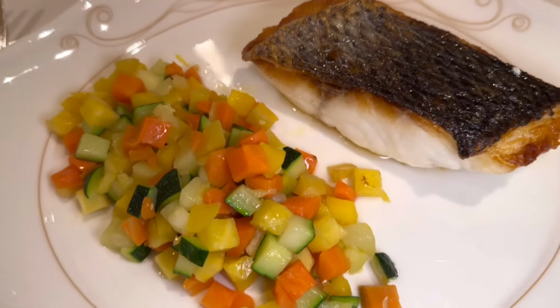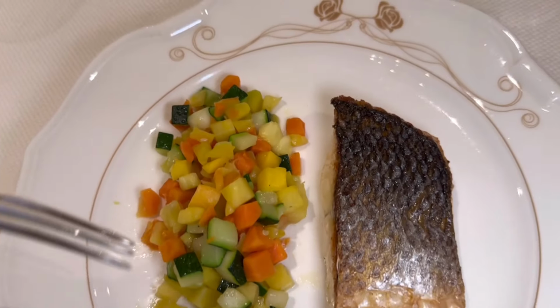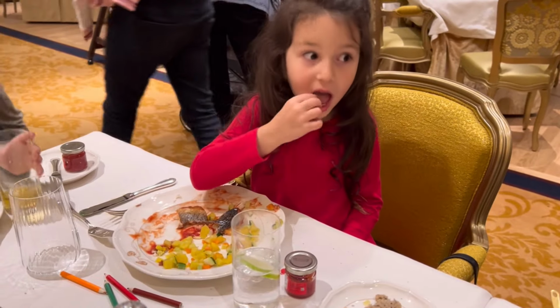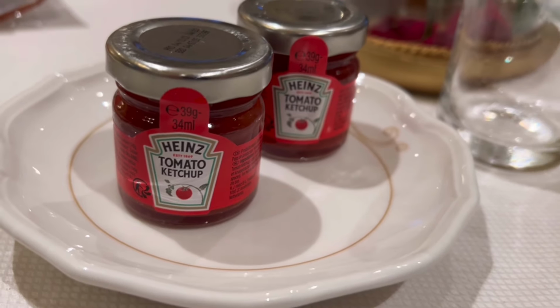For our main course, we ordered the sea bass, but most of the accompanying sides and embellishments contain dairy, so we got a simple vegetable substitute, and the kids got the same entree in a smaller size. And I'm sure we offended the French by asking for ketchup, but they gobbled it up.